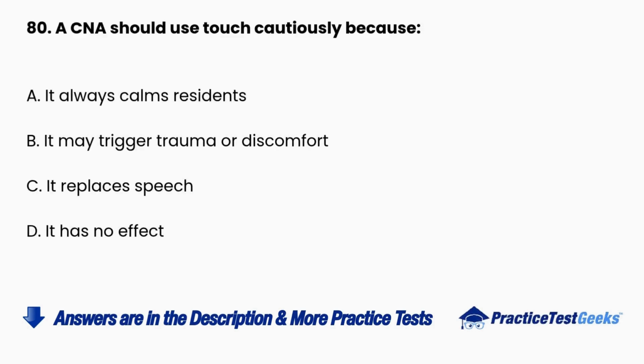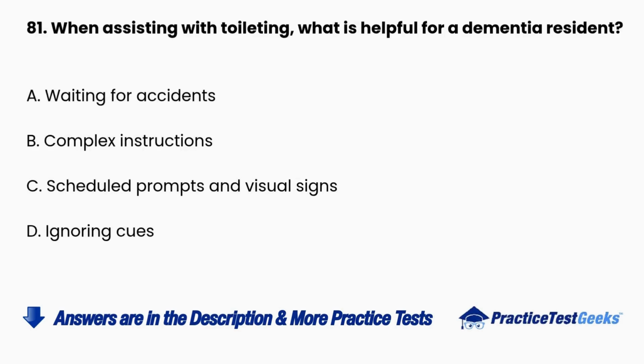80. A CNA should use touch cautiously because A. It always calms residents. B. It may trigger trauma or discomfort. C. It replaces speech. D. It has no effect.